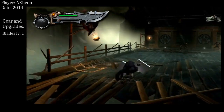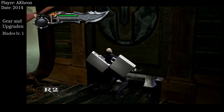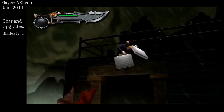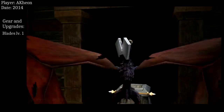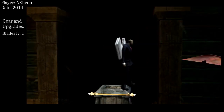A way to skip Hydra 2 was already known since 2012, but it was very finicky. Regardless, I incorporated this trick into the routes. You had to get a harpy to fly over the railing at the back of the area by blocking its swooping attack at a specific time while doing a jump.